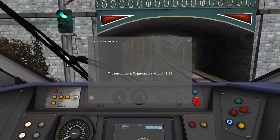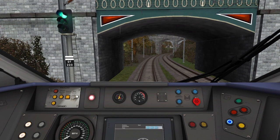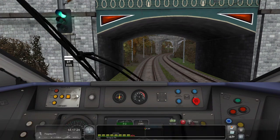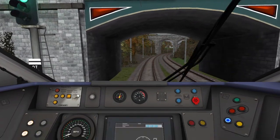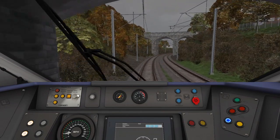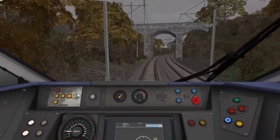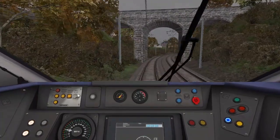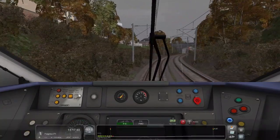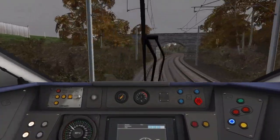The next stop is Paignton, arriving at 13:51. Yeah, we are so late. I wonder what did happen at Castle, because Just Trains wasn't going to tell me. So departing Torquay, the speed limit is 40 miles per hour, and we have about 2 miles to go to Paignton, where the service terminates.